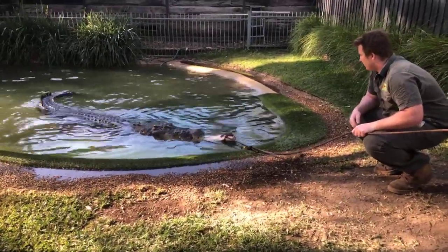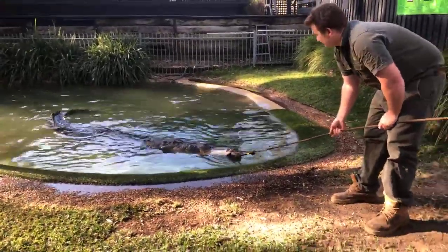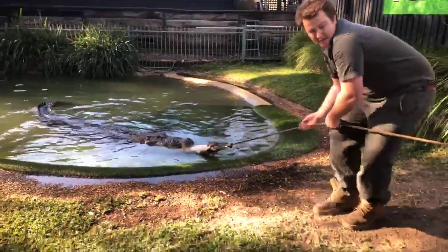Yeah, we might do one big pull and then we might wrap it up there for today. We'll see if we can get the food back. Yeah. All right, let's go, boys.